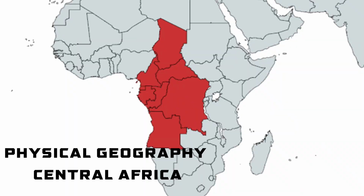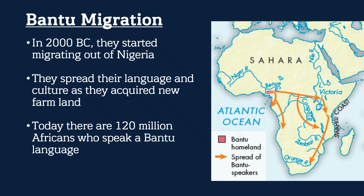We're going to get through Central Africa and then through South Africa to end off the lesson. Central Africa is kind of unique because it has a lot of the shared stories and continuity of the surrounding regions, East Africa, West Africa, North and South Africa. We saw that in the 2000 BC migration of the Bantu people. We're going to see their language spread quickly throughout Central Africa. We have hundreds of millions of Africans who still speak the Bantu language.